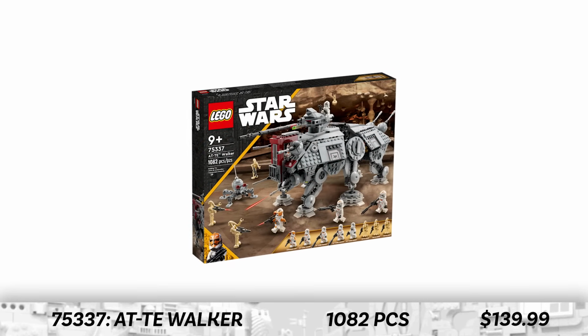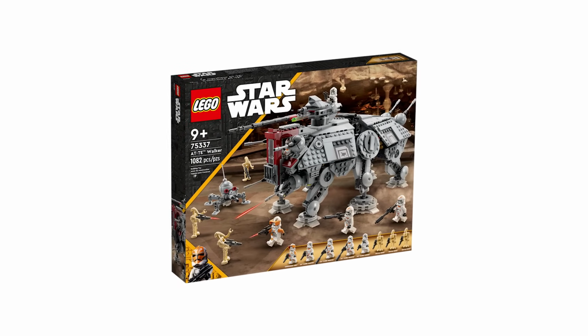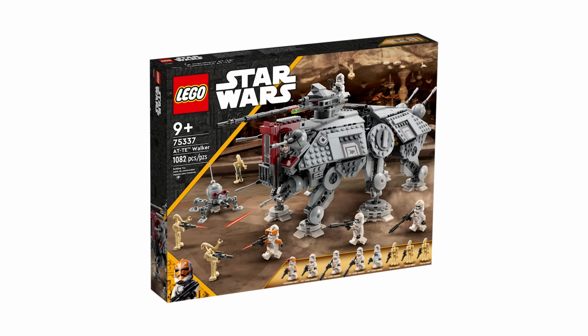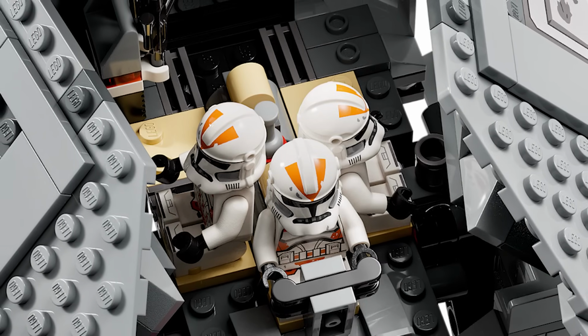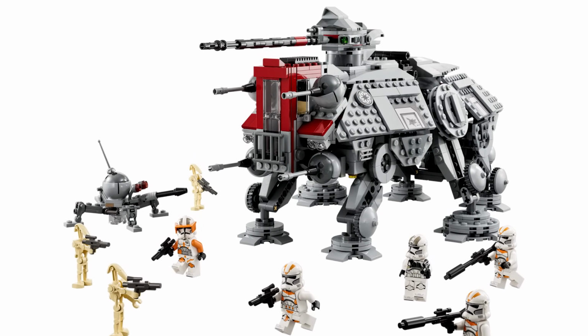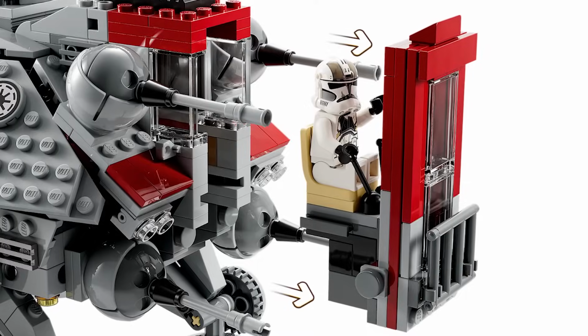Now for the next set on our list, we have a set that is basically the opposite situation of the Fighter Tank. We have a fantastic build in the ATTE, the best ATTE LEGO has ever made, bar none. It's got fantastic interior detail with plenty of seating for your minifigs. They don't gimp out on that front section like they did in 2013, where you could barely even fit a flick-fire missile in there. The cockpit is beautifully designed.